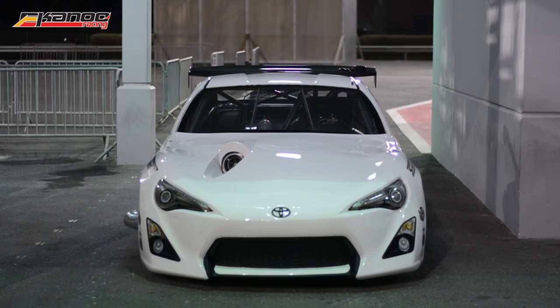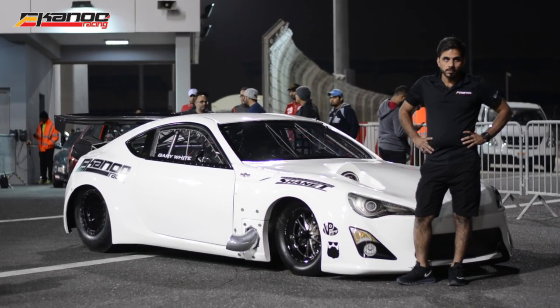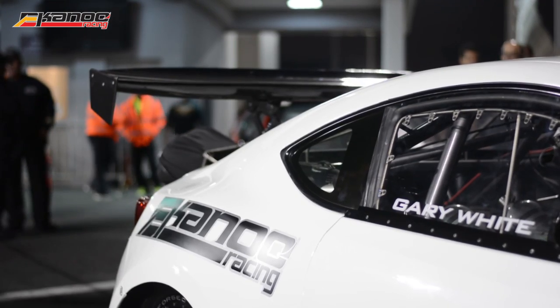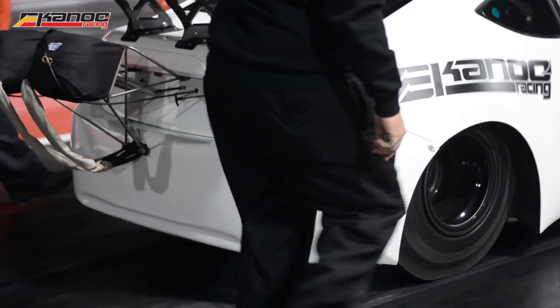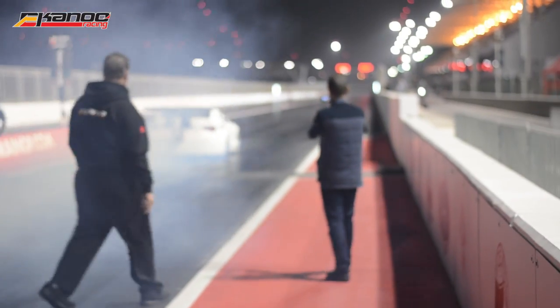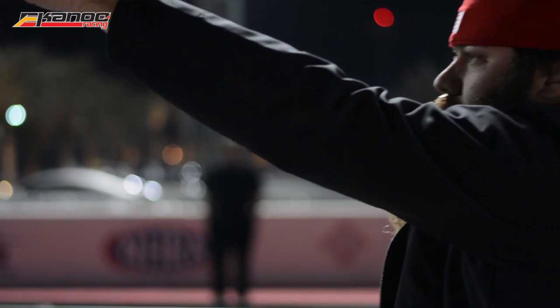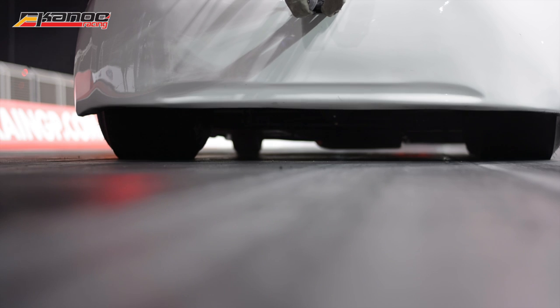The small 86, as we call it, is sort of further along in its development of parts for the big 86. We had the plan of making those two cars as close to the same as they could be for the categories that they run. And so we started that at the last event. And some of the things that we learned from that car and some of the parts that we tried that seemed to work on that car are now going to be used on the Pro 86.